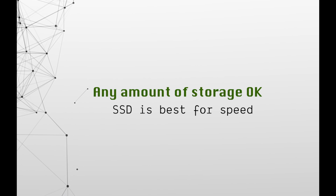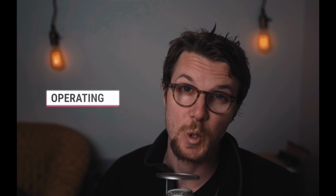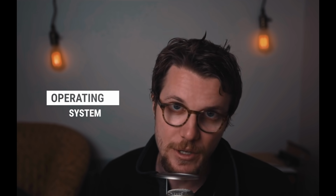So with these things in mind, storage should not be a real bottleneck for you either. In general, as long as your machine is not more than 5 years old, you're going to be okay doing most development work. Moving on from hardware, a consideration that is important is what operating system you use.